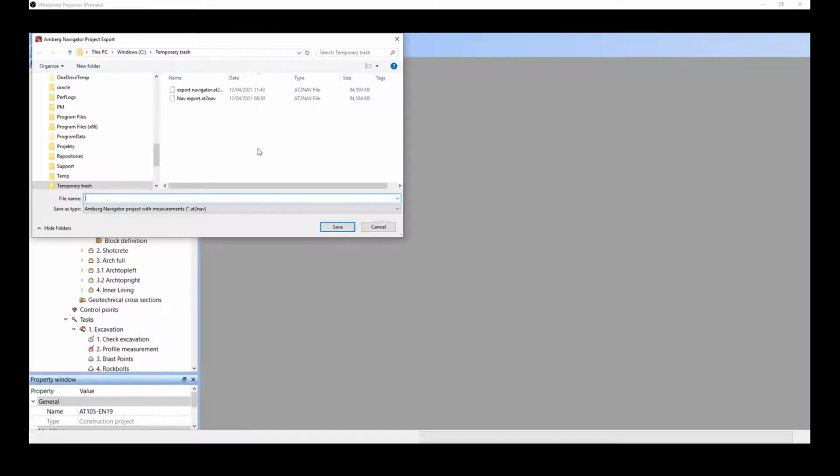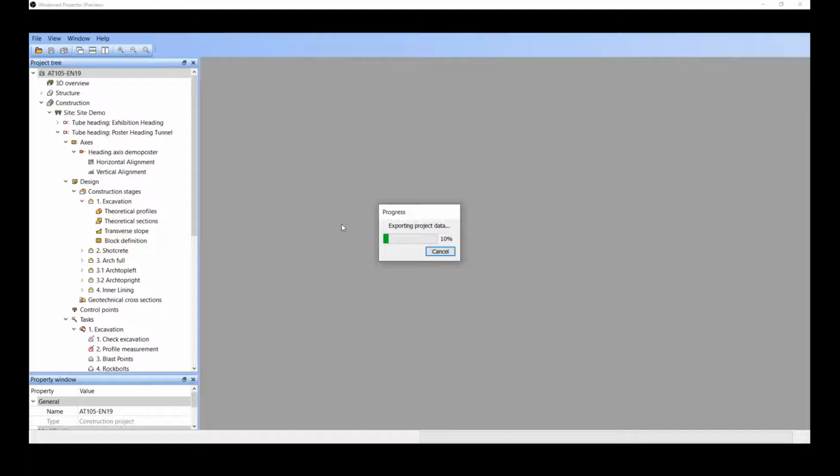So all the tunnels, all the tubes, all the construction stages, all the tasks, everything is there. So I don't have to worry, for example, if there are some crosscuts and so on, if suddenly somebody in the tunnel tells me, now we need you to measure the profile in the crosscut. I have all the data with me, so I am always on the safe side.